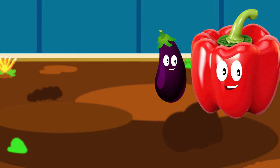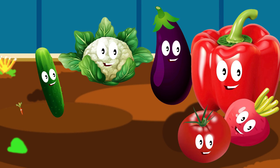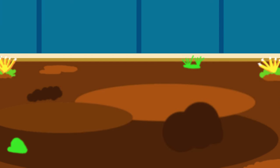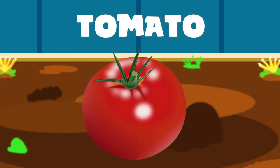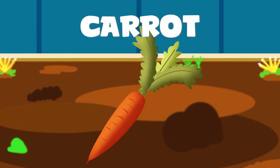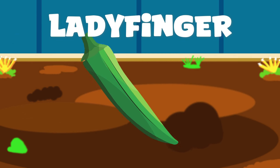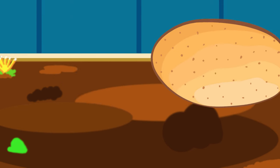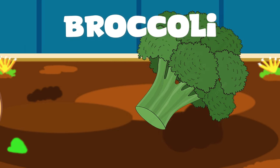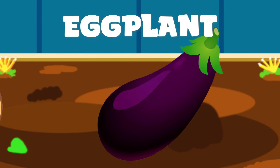Do you like vegetables? Yes, I do. I have vegetables to learn. Let's start. Tomato, carrot, ladyfinger, potato, broccoli, eggplant.